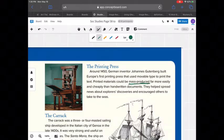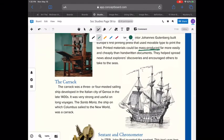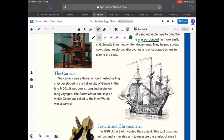So, mass-produced. The word mass-produced means that they made a lot. When we have our books, when we had the book Auggie and Me and Wonders, they're mass-produced. Mass means a lot. In the olden days, a lot of the books were written by hand, and there were people who had to do all the writing and copying and everything. So books were very rare until the printing press came around. Johannes Gutenberg built it in around 1450.